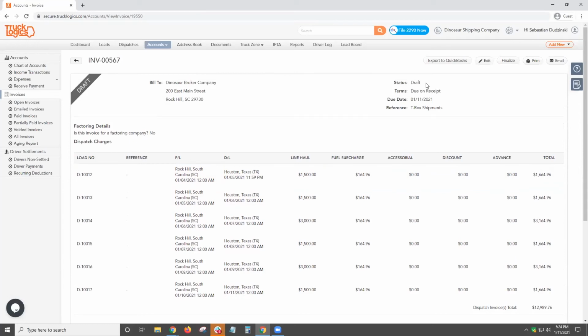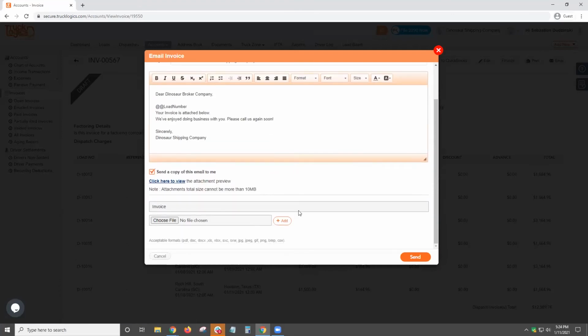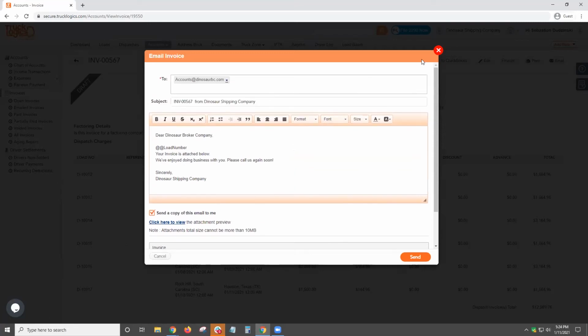Again, you can do all of the same functions that you can with a load invoice. You can export this to QuickBooks and complete the process there. You can finalize this, which will set it up for payment. You can print a copy of it, or you can email a copy of it as well. Emailing is going to give you a little bit of a different screen than it did on the load because, again, this is not associated with any one load. So to email out the documentation, you will need to go back to the loads and email the additional documentation.